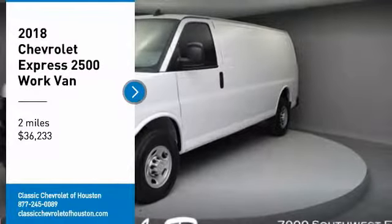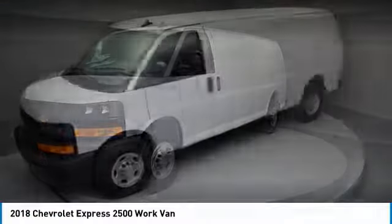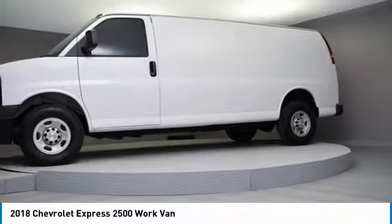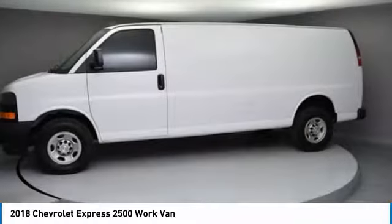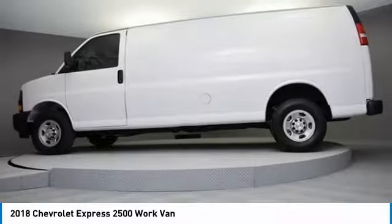Come test drive the 2018 Express 2500. The Chevrolet Express 2500 has soldiered on for nearly 4 decades with only one major redesign happening during that time. A rolling testament to the "if it ain't broke, don't fix it" school of vehicle design.